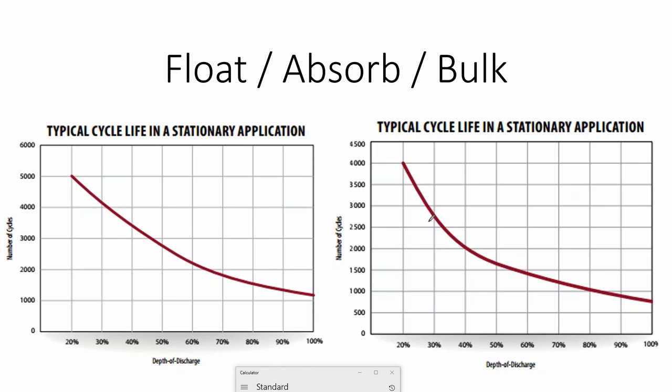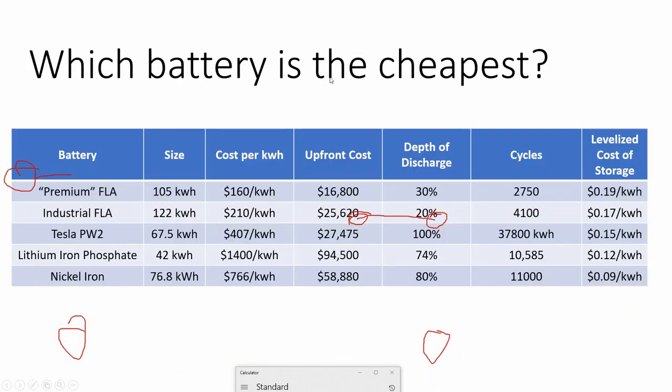And so what we actually looked at is at 105 kilowatt hours, getting into this 30% depth of discharge range, that's where we get our 2,750 cycles. And then we also compared it to doing a higher end industrial lead acid. And this is telling us 5,000 cycles, but we went and kind of erred on the side of conservatism, I guess, for this analysis.